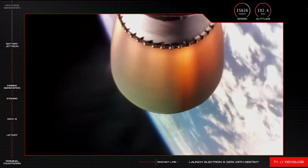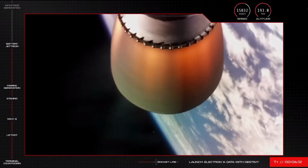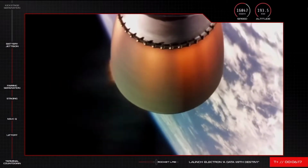Hot swap successful. And so there they go, and that was the call for a successful battery hot swap.